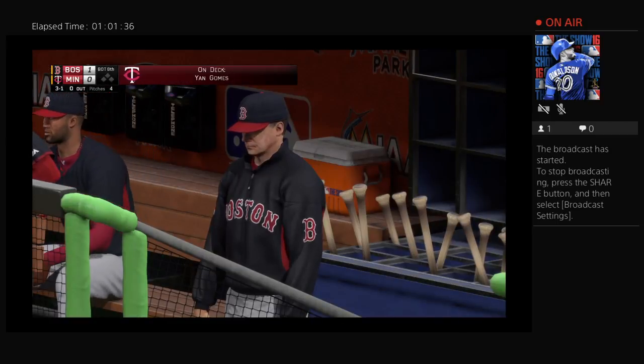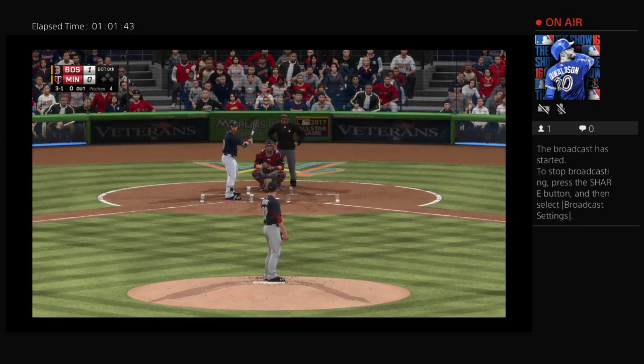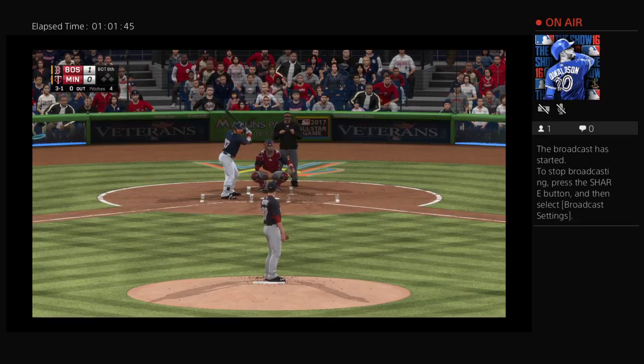A little too tall that time, 3-1 now. One thing that man right there will not tolerate, leadoff walks. Especially right out of the bullpen. This might be a quick outing if that happens.